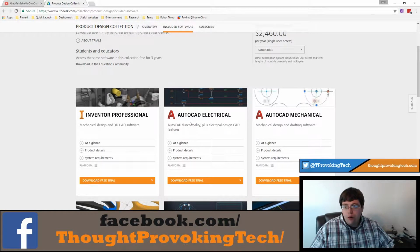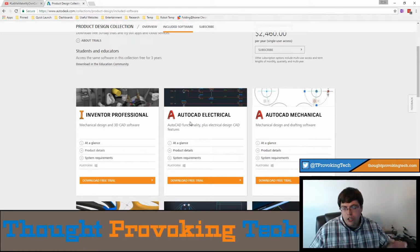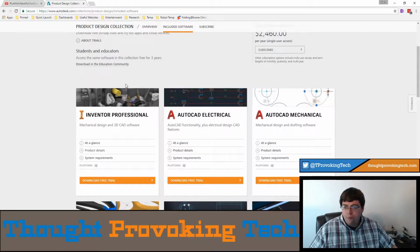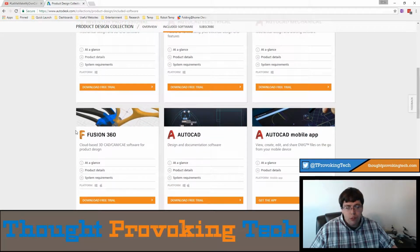For example, Inventor Professional is the core of what I use in my daily life at work. It's a high-end 3D CAD software. It's comparable to SolidWorks, which seems to be a little more popular in the manufacturing and design industry in general. But you have Inventor Professional, and you also have Fusion 360, which fills some of the roles of Inventor Professional, but also has some CAM features.